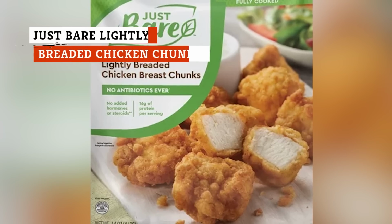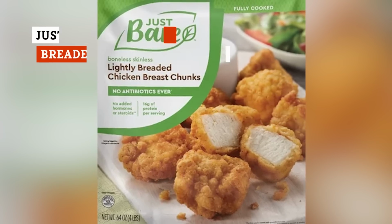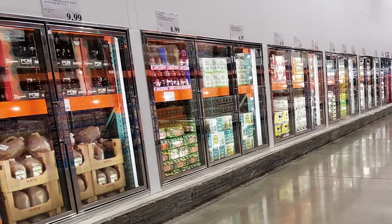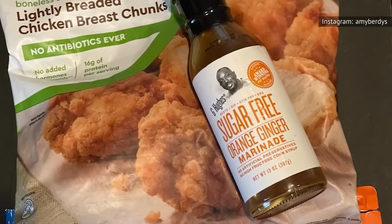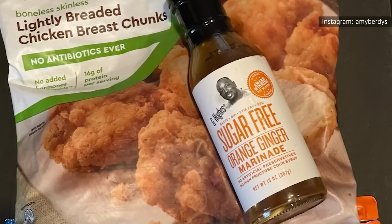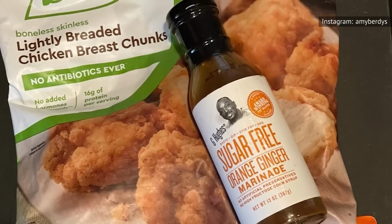It's only natural that Costco would come up on the list at some point here, and leave it to the nationally adored superstore to come out with the most seemingly simple yet highly praised rendition of a product. In this instance, high praise extends beyond online reviews. The Just Bare lightly breaded chicken breast chunks are a TikTok sensation.